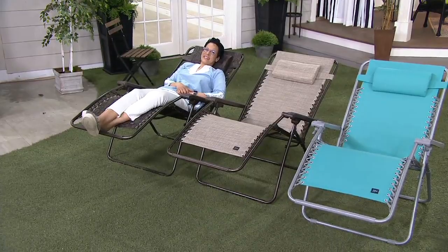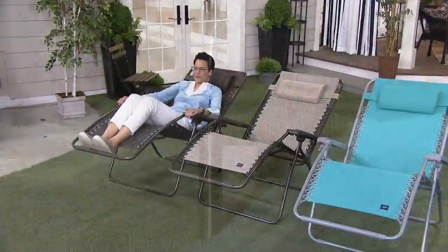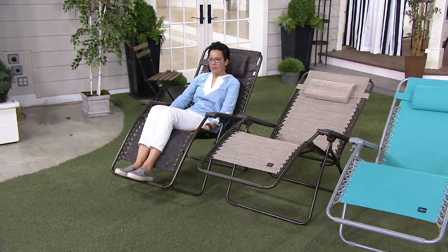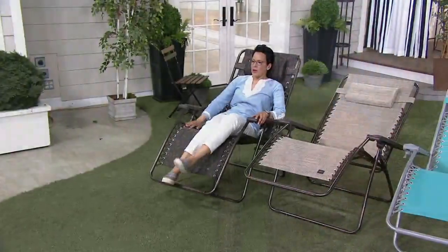I know he owns some at his house as well. So, you know, it's 30 inches wide. Again, that 360-pound weight limit. So I like to say that, honestly, we're all equally comfortable in this chair. That's a good thing to say.